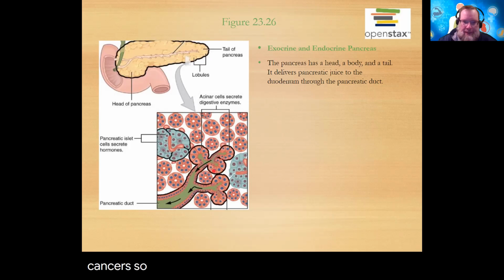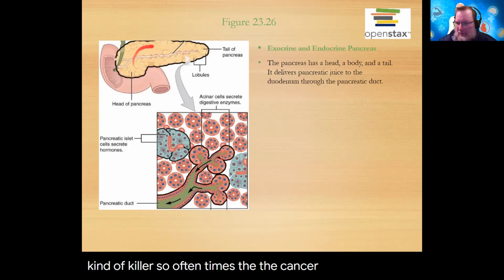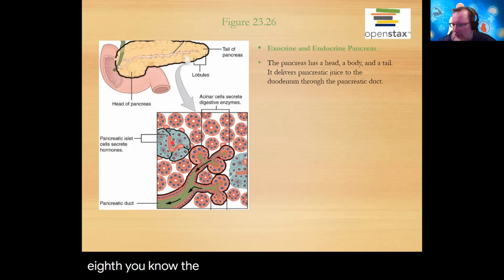So anyway, yeah, not good. Unfortunately, it's a silent kind of killer. So oftentimes the cancer develops and metastasizes and spreads up toward the liver, and then maybe spreads into the intestines and gets into the islet cells, and then it's in the bloodstream. So it can metastasize quick before someone even knows it.